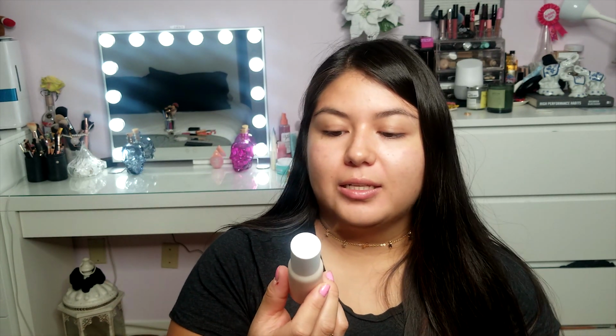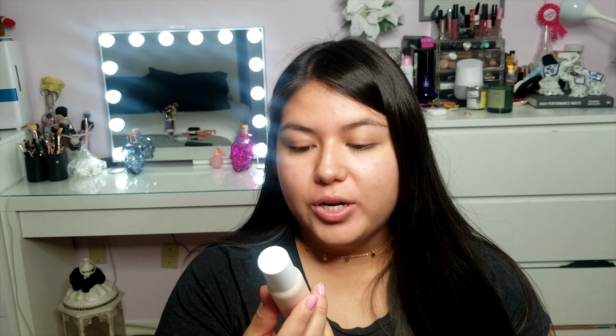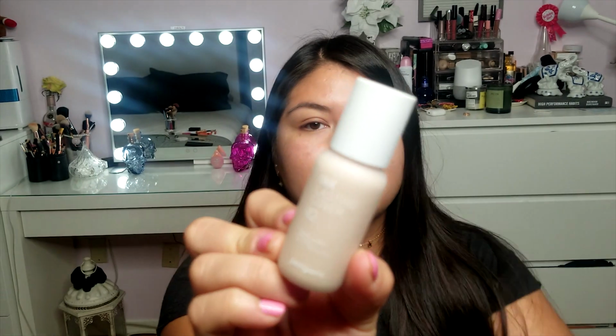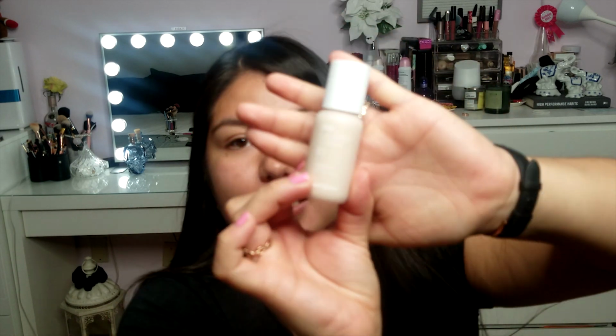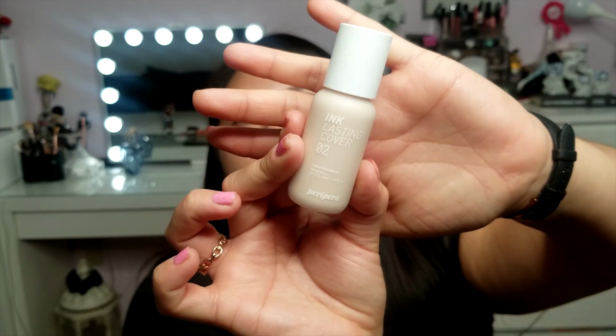I got this Ink Lasting Cover liquid foundation with an SPF of 30. This is what the little bottle looks like. If you could focus, that would be amazing. Thanks. Oh, there you go. So this is a liquid foundation in the shade beige.